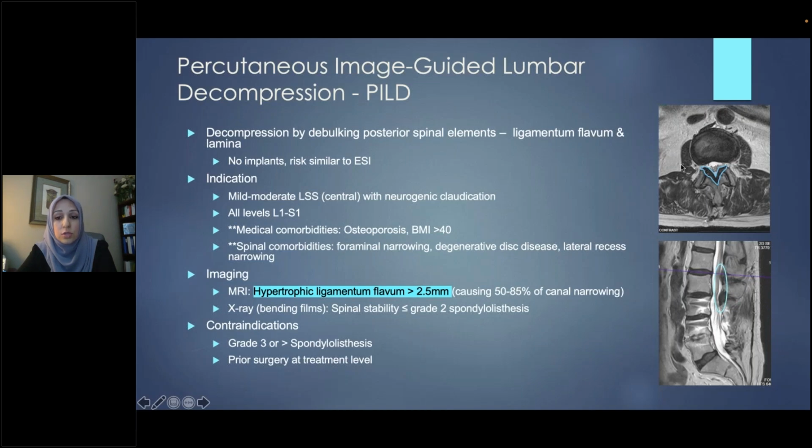The indications for this treatment are usually patients who've had mild to moderate lumbar spinal stenosis, most often where that's going to cause central stenosis, but there are patients in the studies who also had lateral stenosis and narrowing foraminally, as well as degenerative changes that contributed to the canal narrowing. Central stenosis is really the common one we see, and these patients generally have that neurogenic claudication where they find the pain gets better when they sit or rest.